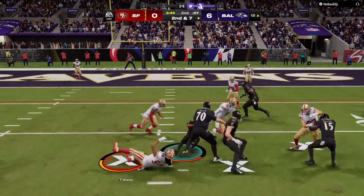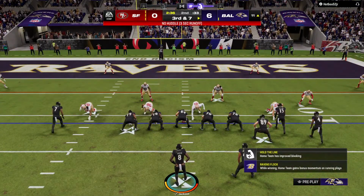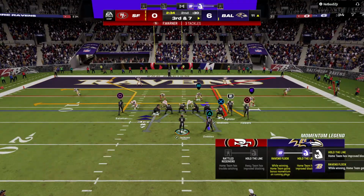A give up the middle to Dobbins, and this has been a recurring theme tonight for sure. Nowhere to run. Back to the line of scrimmage, that's all.